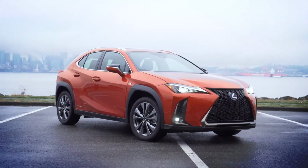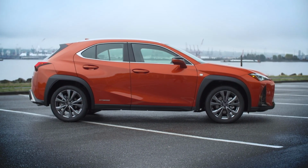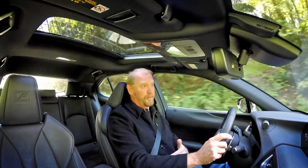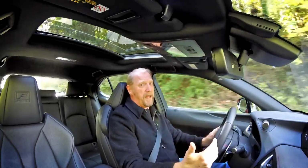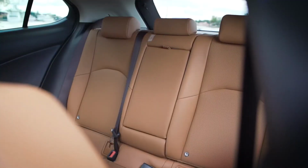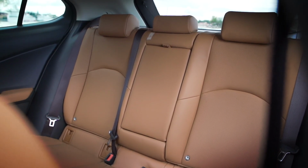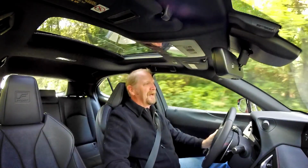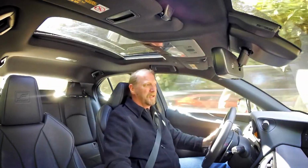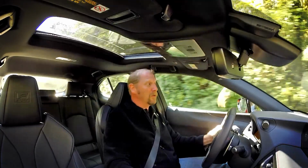This car is targeted at young adults, and they also said empty nesters. This isn't a car if you have kids. We'll take a look at it, but the back seat legroom is, I wouldn't sit back there, and I wouldn't ask any of my friends to sit back there for any period of time. So it's really targeted at a younger audience, single or couples without kids.